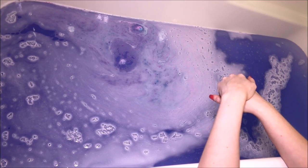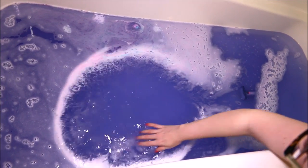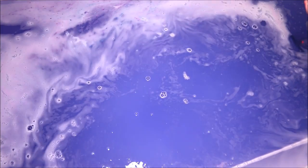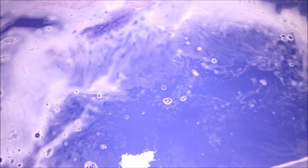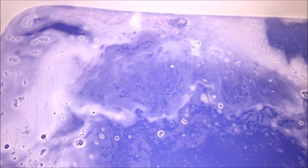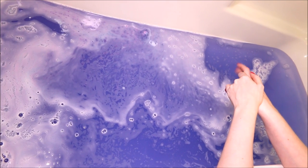Alright guys, our Tubby Tornado bath bomb is completely fizzled out, and the water is almost like a purplish blue color, and it smells awesome. It smells just like a cherry almond cookie in my opinion. So I'm excited to fill up my tub the rest of the way and hop on in, and I'll be back with what I thought afterwards.